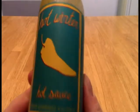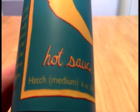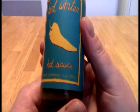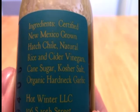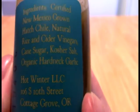And this is Hot Winter Hatch Chili Hot Sauce. It has a very small label on the bottom here, where you can see it says Hatch Chili Medium. So calling this medium, when the only pepper in there is the, well, you can see for yourself. We've got certified New Mexico grown Hatch Chili, natural rice and cider vinegars, cane sugar, kosher salt, organic hardneck garlic.